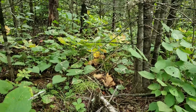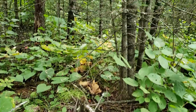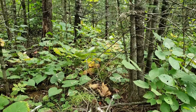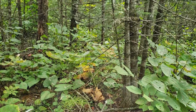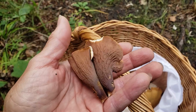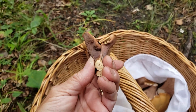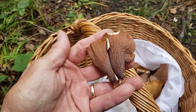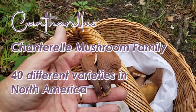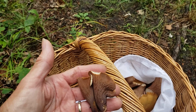I'm going to try to look through this area to see if there is anything that I can still pick. It looks like most of them, I'm just going to have to leave, and I will come check out this area next year. As I was showing you earlier, it does kind of resemble the outside of a pig's ear. And this falls into the category of chanterelles. Some of you may be familiar with the golden color chanterelle that is very good for eating also. Please excuse the wind.